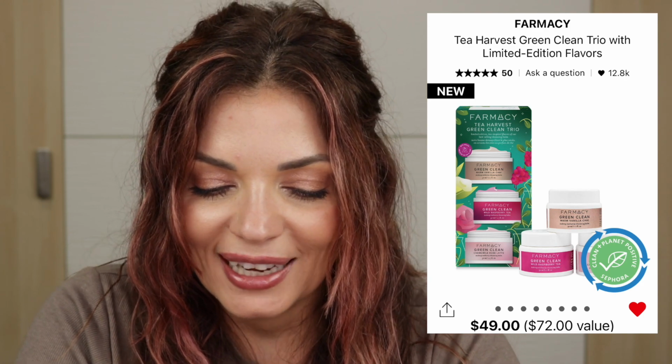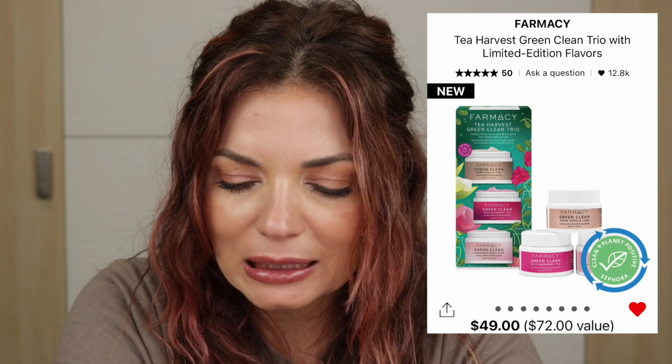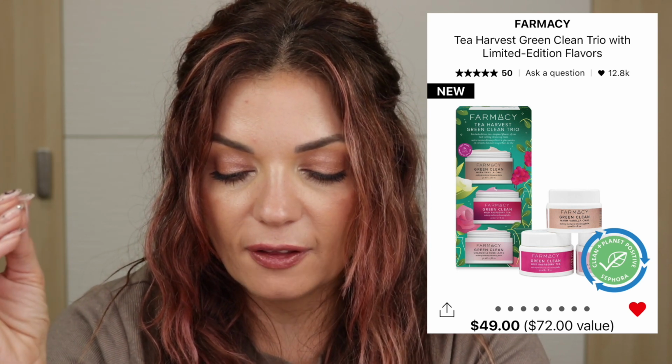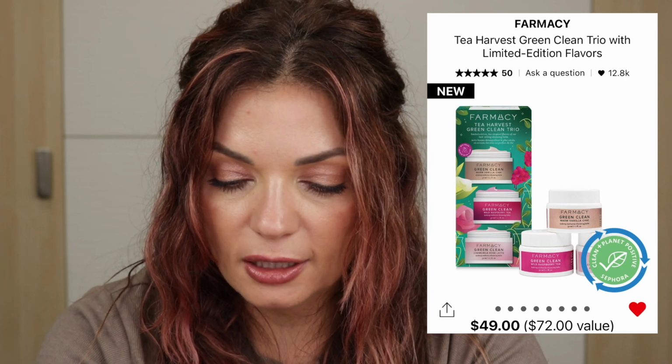I'm sort of torn because I have some up there right now, the little travels from the last holiday set. But these just sound so good. You get warm vanilla chai, wild raspberry, and chamomile rose in the Makeup Melt Away cleansing balms. So it's $49 for this set.